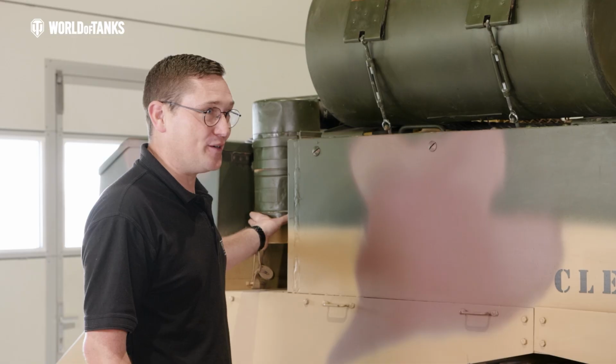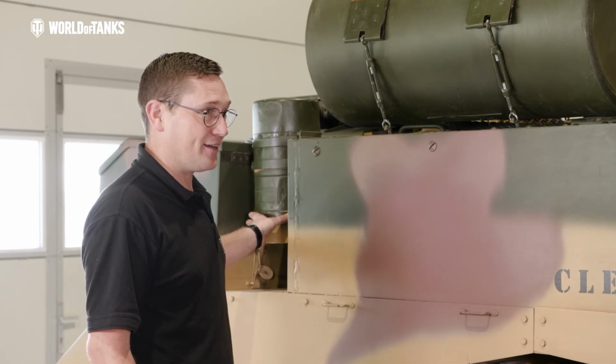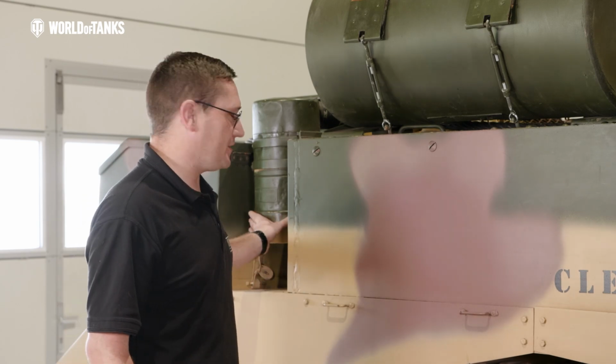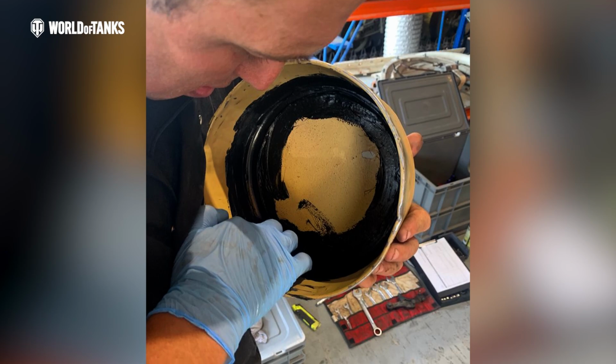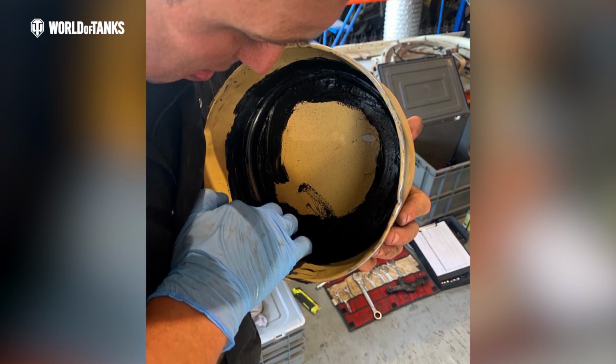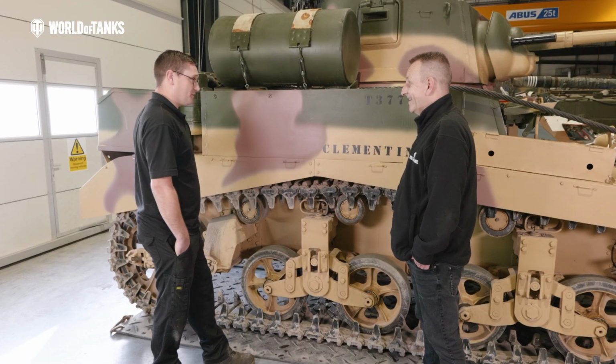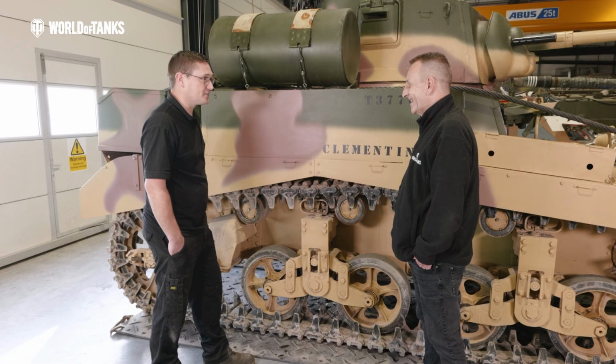So an original filter could cost you a lot of money to have one made, because they have to be spun up and made to the correct shape. Whereas this cake tin probably cost you £4, a bead of silicone on the inside to hold the oil in, and paint it, and you'd be none the wiser. And it works, obviously. It's been on there for 8-10 years.